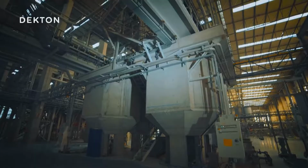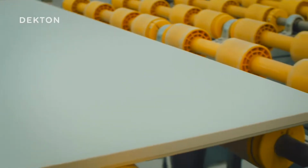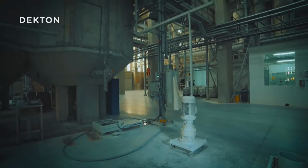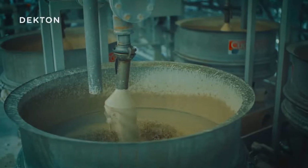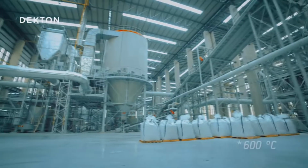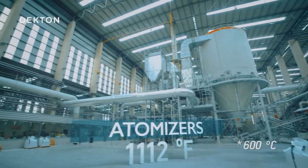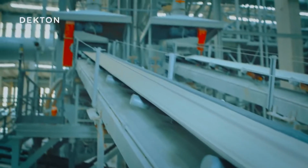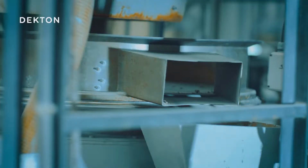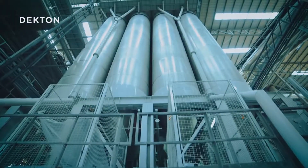All of Dekton's many color varieties begin as one of 4 different bases, which integrate perfectly with the surface thanks to their pigmentation. This pigmentation is created by adding a specific concentration of pigment to the wet mix. This colored mix then dries in the atomizers at approximately 600 degrees Celsius, where it turns into a powder with a specific particle size and moisture content. The different colored powders are stored in separate silos.